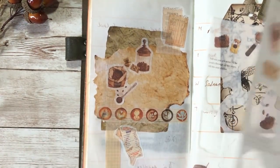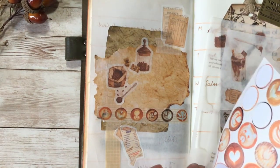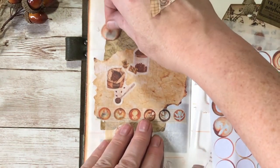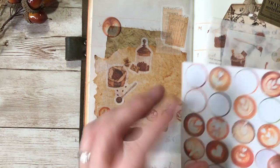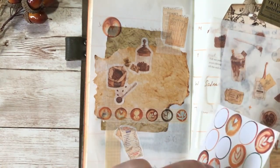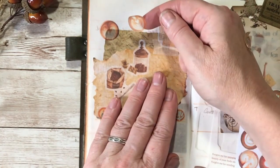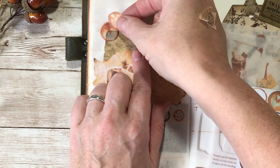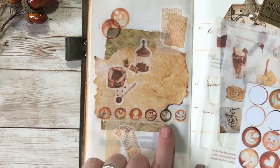And then, just to finish off this collage, I think I'm going to put some of these lovely latte art stickers. I'm going to put one in the corner there, and then one. Washi stickers are so lovely to use in a traveller's notebook because they're so thin, they don't add bulk, and they also look really pretty on the page. But they're really hard to get off the sheets.